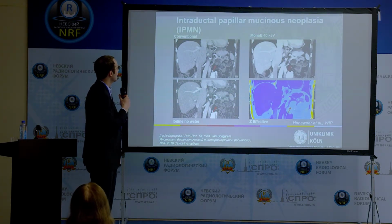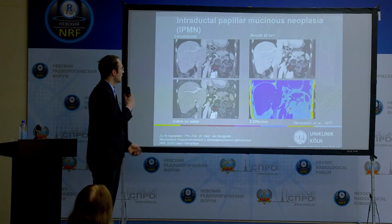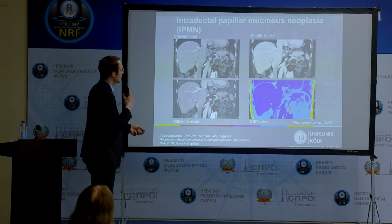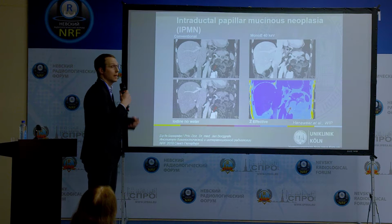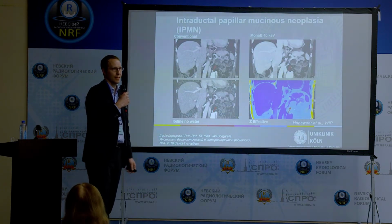Then we have a patient with IPMN, an intraductal papillary mucinous neoplasia. And we also see these nodules that are one signal of malignancy, and we can also then investigate these nodules in regard to their contrast enhancement. This might help us to say this IPMN is benign and this one has to be taken out by surgery.